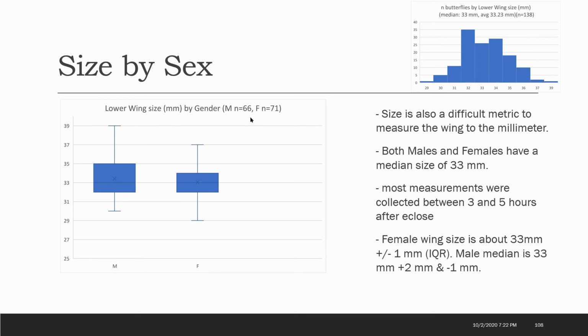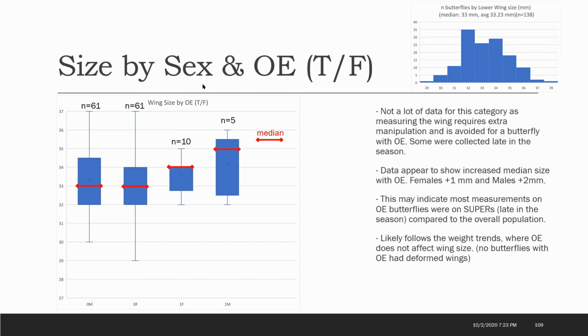And if we look at the wing size by sex, we can see that they both still have the most frequent number at 33 millimeters. But the males tend to go a little bit on the higher side than the females do. This would look like it's a real phenomenon, and it may account for the weight being slightly higher on the male side as well. Now, if we look at sex by size and how OE may have affected the wing size, I don't have a lot of data here because measuring the wing involves a lot of manipulation of the butterfly.